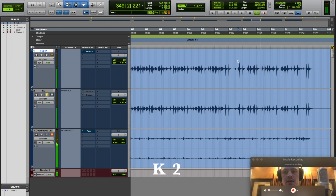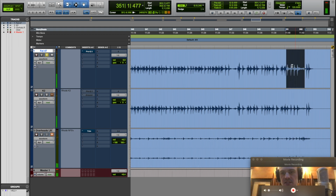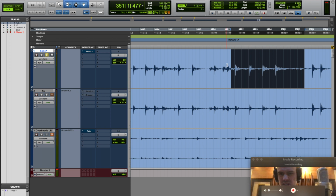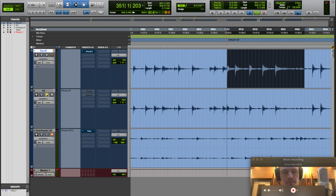So here I am on the ride. So you can hear I'm beating the hell out of the cymbals there. Let's check out how the FET performs there. This section right here is what I'm interested in hearing most. That's where it starts to just get a little bit on the harsh side. So that was the FET. Here's the K2.